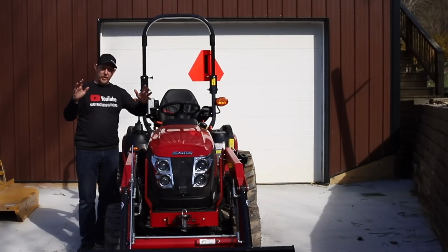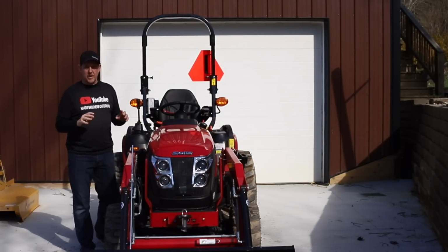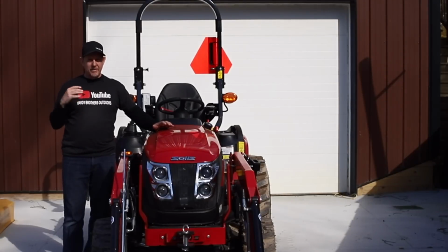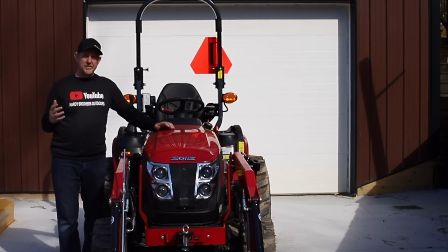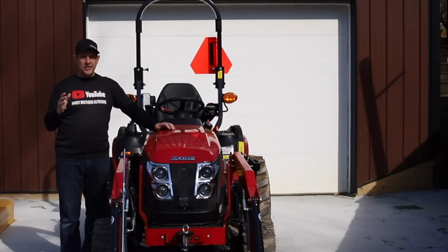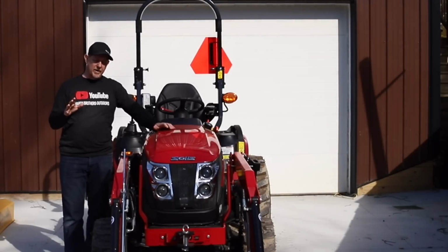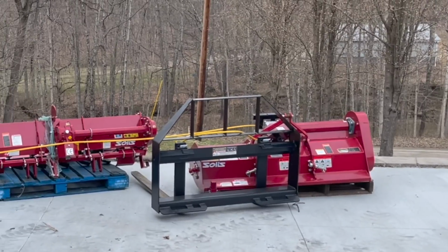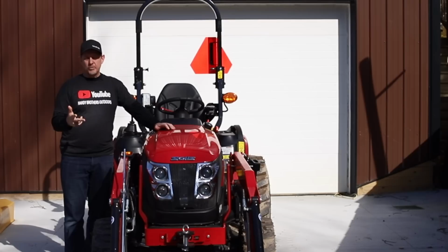All right, so we're going to move on to our next phase here, which is talking about accessories and options with the tractor. Some of the questions that the team has gotten is, do you sell implements? And the answer is yes. We've actually got a couple of those here that we're going to be putting into use pretty soon. We have a flail mower, we have a tiller, we're waiting on a grooming mower as well.